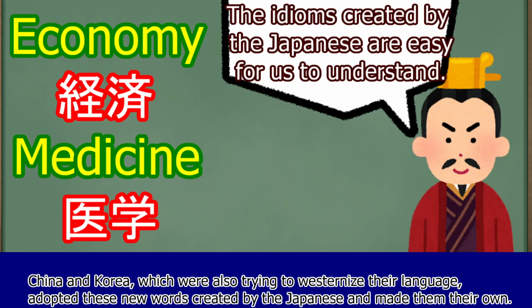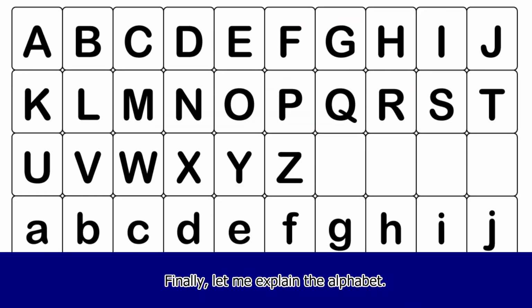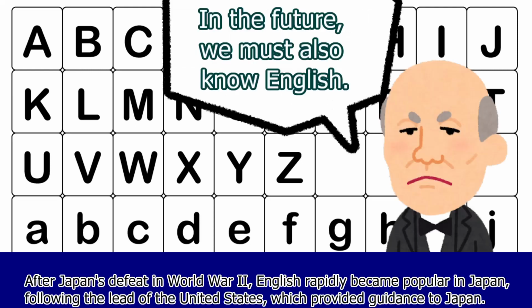China and Korea, which were also trying to westernize their language, adopted these new words created by the Japanese and made them their own. I have heard that many of the idioms used in China today are words that came from Japan. Finally, let me explain the alphabet. After Japan's defeat in World War II, English rapidly became popular in Japan, following the lead of the United States, which provided guidance to Japan.